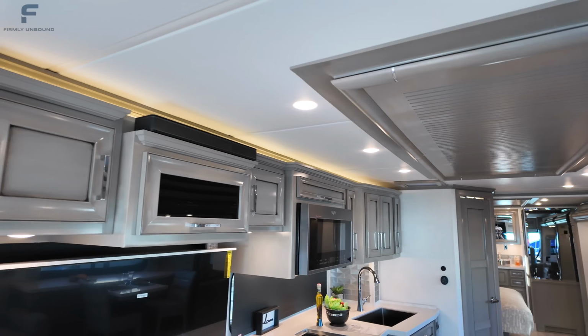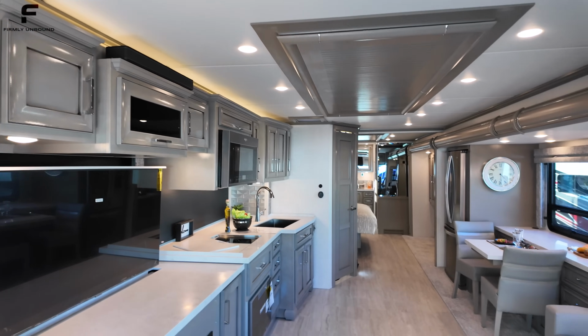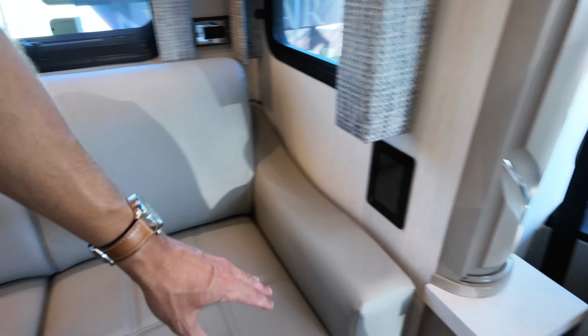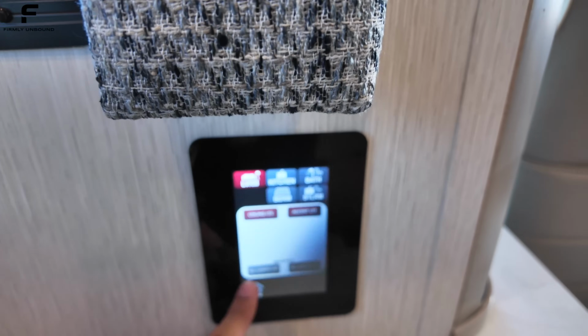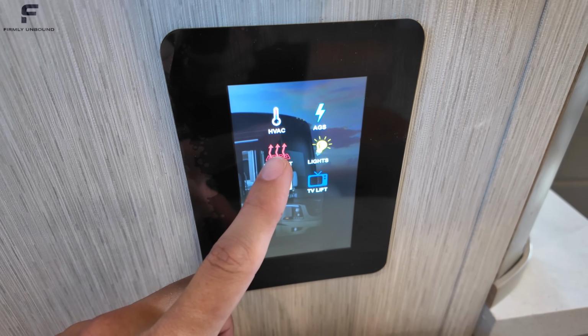Nice lighting through here, definitely has a bit of a warm touch to the lighting, and then it's all gray cabinetry throughout. You do have tile floors on here, and then again, getting into some of the options here as I sit down on this 3-cushion sofa. Open this up here, you can see your touchscreen control panels you'll have throughout this motorhome, and this one does have floor heating as well.